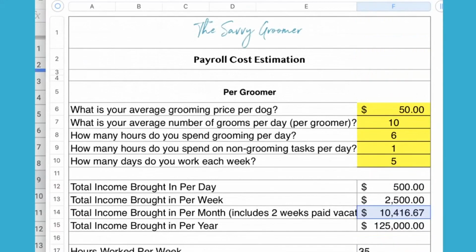I know a lot of what I have to say is not always the most popular. It kind of sucks because I wish I had all the things I could tell you that would make everyone happy, with sunshine and rainbows. But unfortunately, numbers don't care about our feelings, and the numbers are there.